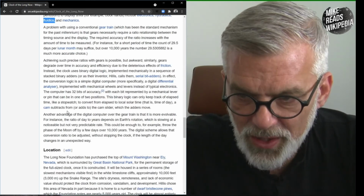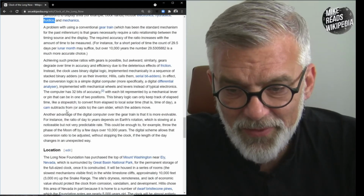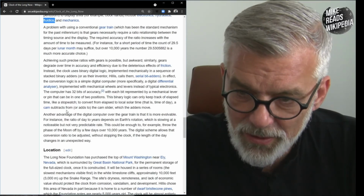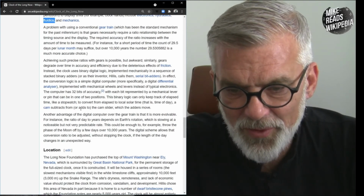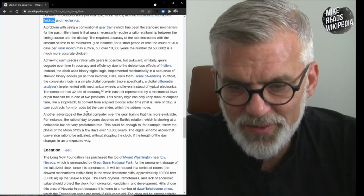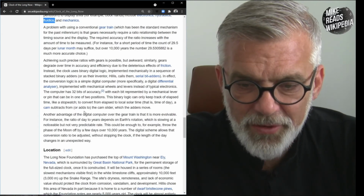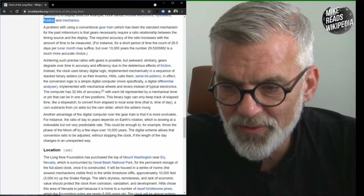This binary logic can only keep track of elapsed time, like a stopwatch. To convert from elapsed to local solar time, that is the time of day, a cam subtracts from or adds to the cam slider, which the adders move. Another advantage of the digital computer over the gear train is that it is more evolvable.